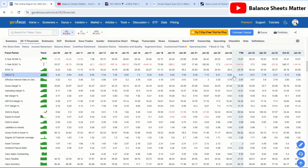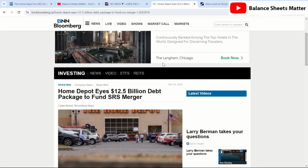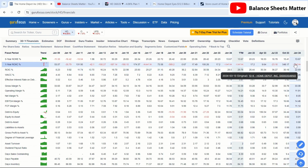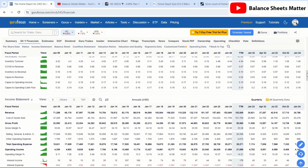And this starts becoming relevant because basically when they do invest in the business or do acquisitions, they typically can get higher returns than what the money costs them. And with this acquisition, they are going to be taking on $12.5 billion of debt. So this is an important thing to consider. So what this is telling me is that Home Depot can easily take on at least this debt, and they are going to be able to get a return on it. That is, they're going to be able to get a return on the debt if they take it on.